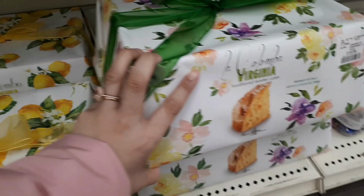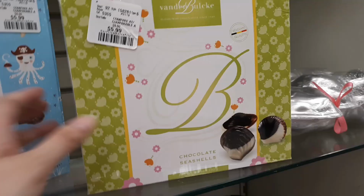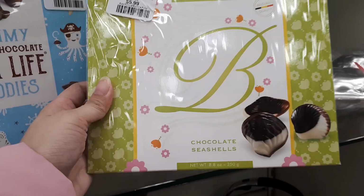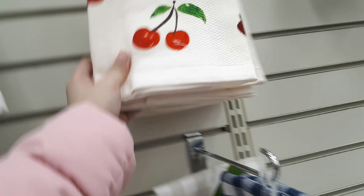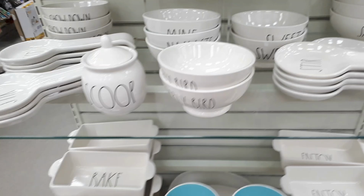This is making me salivate. I love the Guylian shells. This isn't it. The Guylian from Walmart. The shells is the best. Kate Spade, like the one I gave Miss Philly. Wish it came this from now. This is redone, all redone. Super popular.